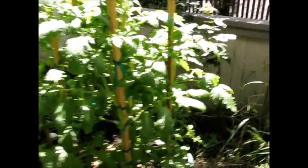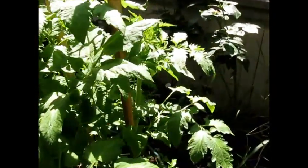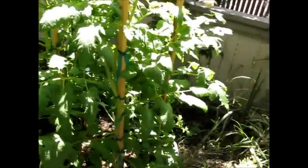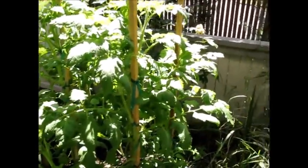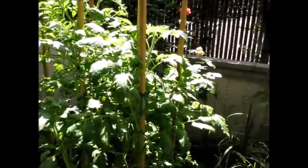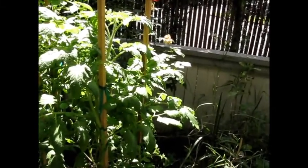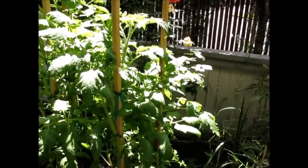The tomato that we have here in the back is the black Krim. I remembered. This one is the rose tomato, the one in the front, and it's huge. You can see, wow. And that's almost all the way to my neck. I am 5'4" tall, so that's really tall.